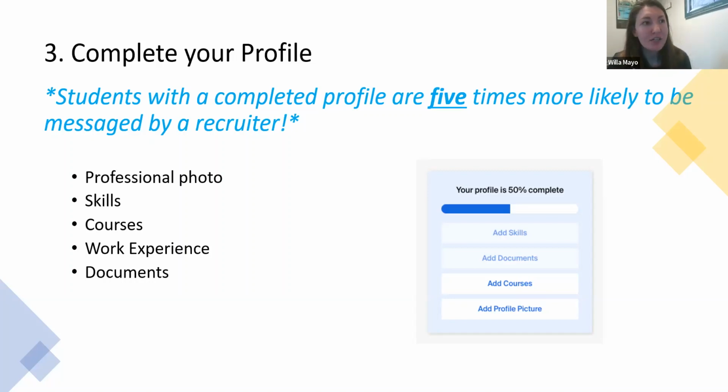And you can see over here that you can track your progress by looking at the profile completion bar. So you should strive to have your profile 100% complete. Again, the more complete your profile is, the more likely it is that an employer will seek you out. All right, next slide.